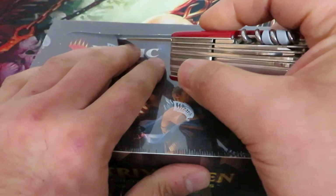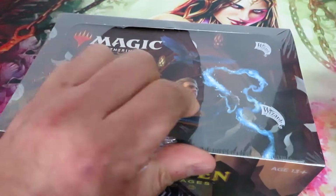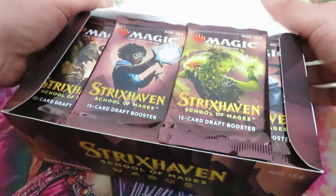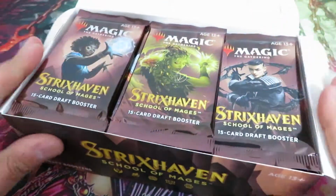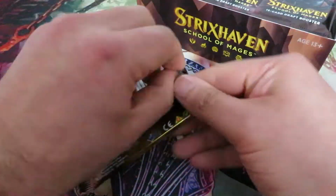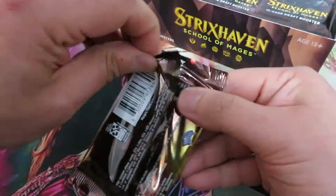Let's cut the seal, and remember that once you cut the seal, there's no way you can turn back. And once you pop, you cannot stop. Let's remove the seal. Seal is gone. Let's open this beautiful draft booster box. There they are. Put it there. Let's start cracking these packs.